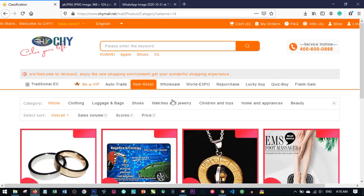So once you become a member of this platform, you will need to log in with your password and your username. And once you log in, you see the red tab here.